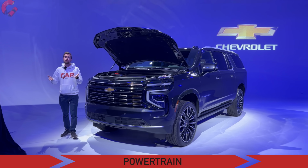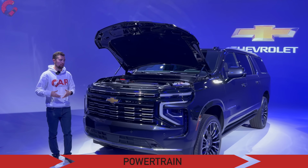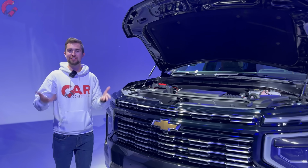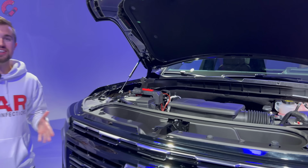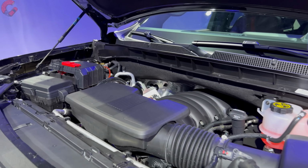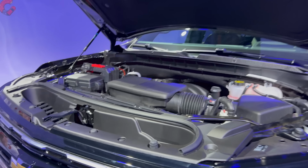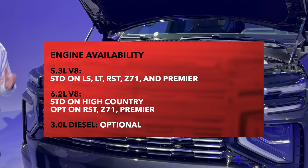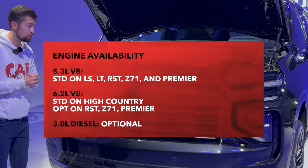Let's go ahead and talk about what is under the hood. Now, the V8 purist in you guys will be happy to know that you do still have the V8 options on board. The standard 5.3 liter V8 engine, and you also have the available 6.2 liter V8 engine that General Motors has long been offering.